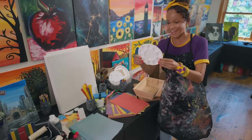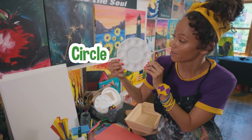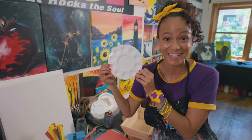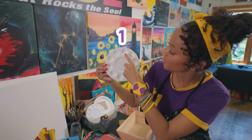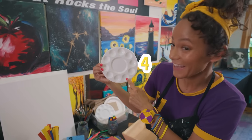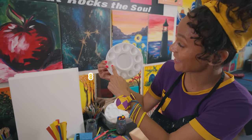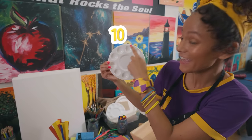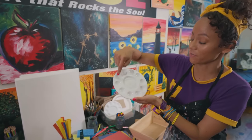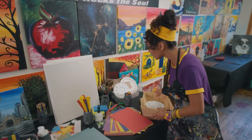Oh, check this out. Do you know what shape this is? It's a circle, and there's a lot of little circles around it. You wanna count the circles with me? Let's do it. 1, 2, 3, 4, 5, 6, 7, 8, 9, 10! 10 little circles. This is a paint palette. You can put different colors of paint in the little circles. I definitely need that. What else?